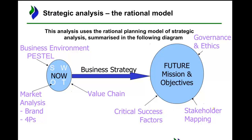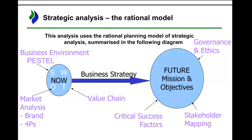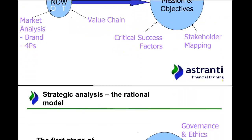And we're also, very importantly, going to have to consider stakeholders. So who are the most important stakeholders for Mavis Venderby, and how can they be managed in a way that is beneficial to all? Then once we've got a clear idea of where the business are at the moment and where they want to be, we can develop a business strategy that aims to get them from where they are now to where they want to be. So let's consider these steps a little bit more closely now.